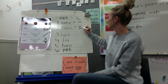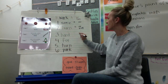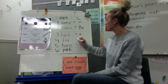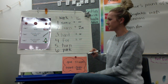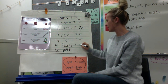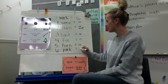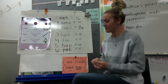Number 3 is hard. Hard had 3 sounds, and it was saying R like barn. Number 4 was for. It had 2 sounds, and it was saying or like fork. Number 5 was turn. Turn has 3 sounds, and it was saying like bird. And number 6 is park. It had 3 sounds, and it was saying R like barn. If you got 100%, that was awesome. Good job. It's a little bit tricky.